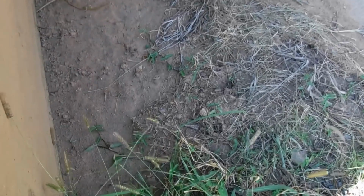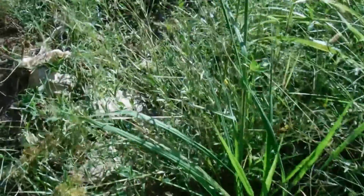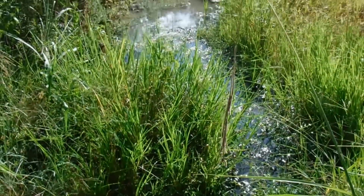Alright, so this is actually door number 5, because I skipped the first one, which had a lot of water in it. This is the washout zone. Everything stops and goes green. So I'm going to walk up through this one now and take a look and see what's resting on top. This is a creek that runs out of the city.